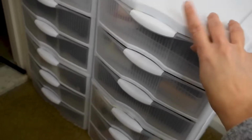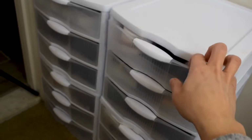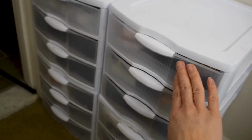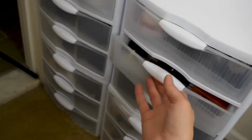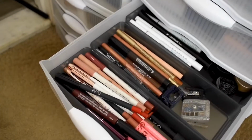And that brings us to these little guys. I have been so stoked to share these with you guys. I think you are going to love them. These were actually 4 different pieces, as you can see, that I picked up from Target, and they just stack on top of each other. Each one of these 3 drawer little cubes is $10. And then I was able to find pieces that fit perfectly inside for $1 each.